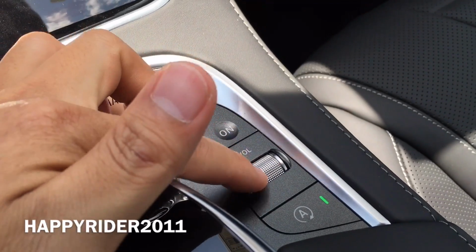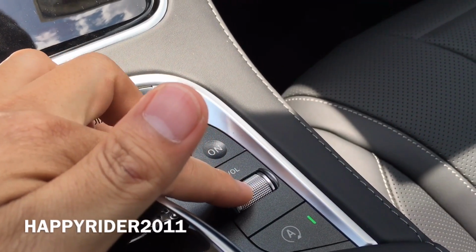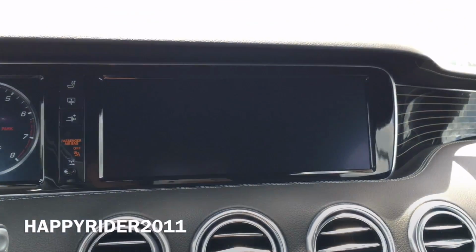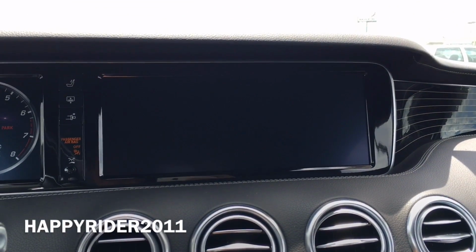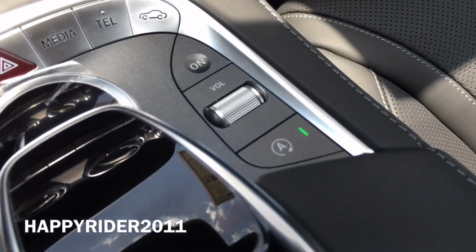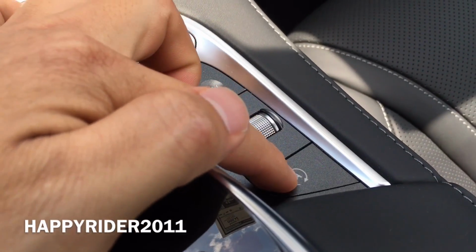Volume control here. You can press down to mute the audio, and this button is to turn the screen on or off. Press once to turn it back on. And here's your engine auto start and stop function control.